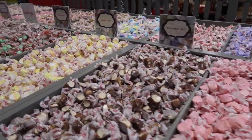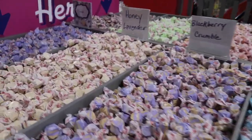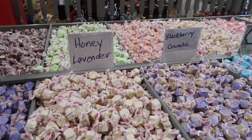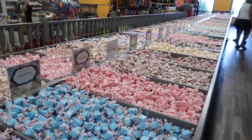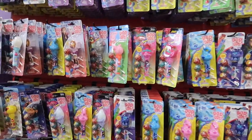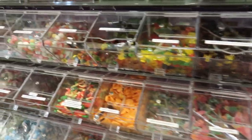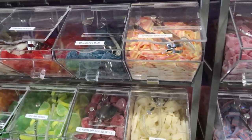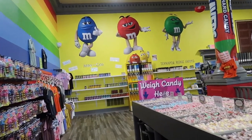I did say we're gonna go quickly because it looks like there's another room over there. And then as you can see on the other side, there are more because it's not the same on both sides. So that whole row, both sides. And more, oh, these are pop-ups, $4.99. All kinds, $9.99 a pound. My goodness. Let's see what's over here.